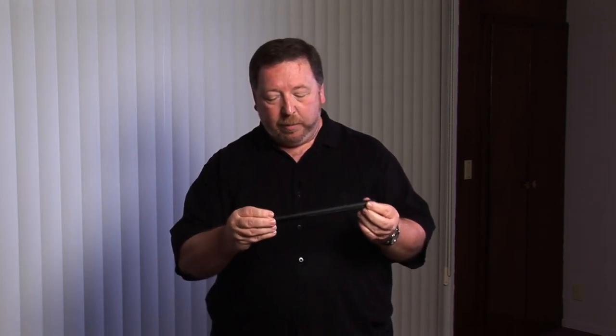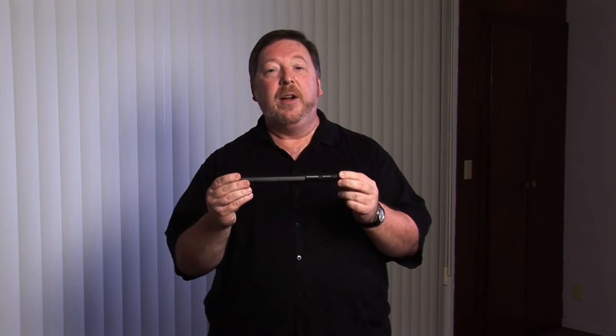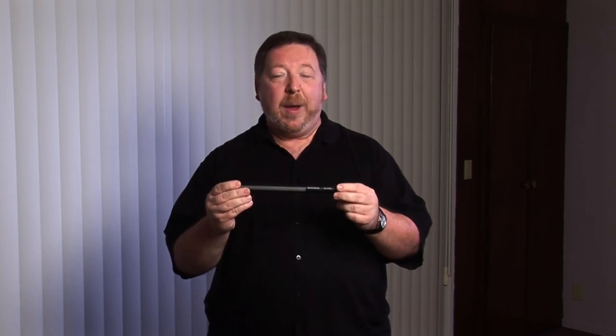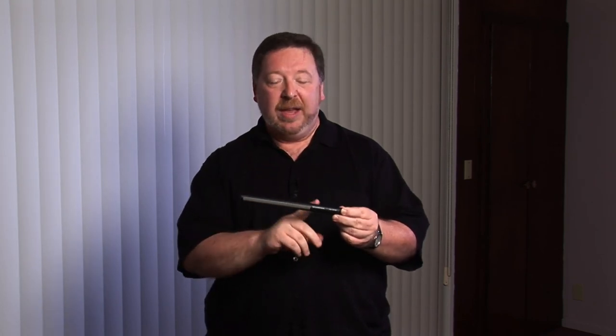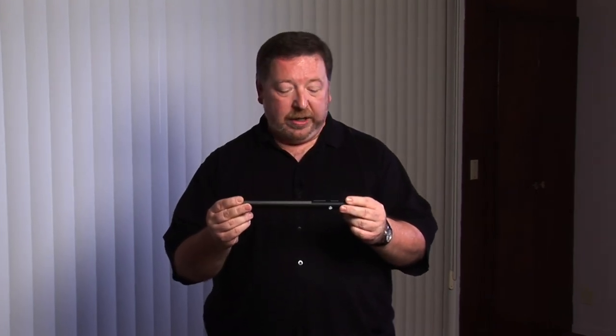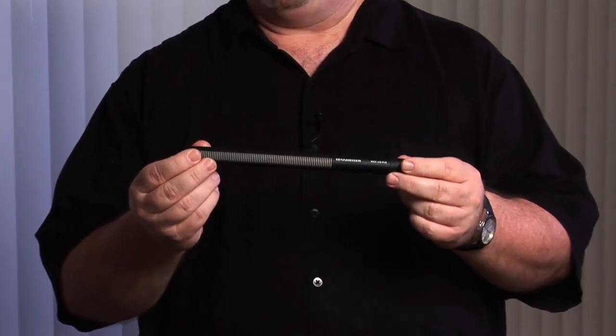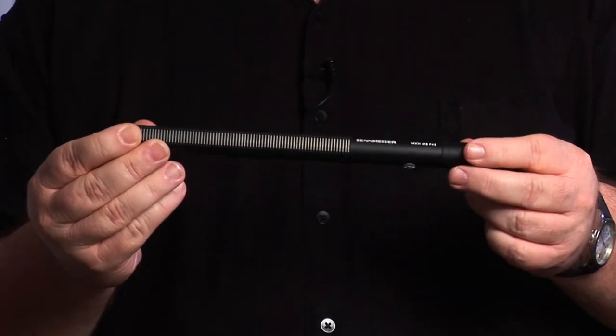This is the most popular true condenser microphone in the world. It has been for about 20 years. This is a Sennheiser MKH416. If you have to pick one microphone to use for film sound, if you can only afford one microphone to use for your sound, this is really the microphone you want to get. It's about $1,000, give or take, depending on where you get it. But this is basically the microphone that's been used on every motion picture for the last 20 years.